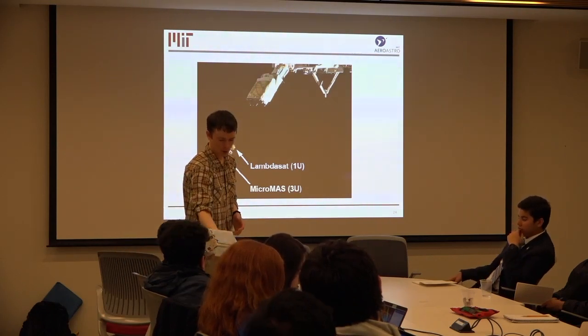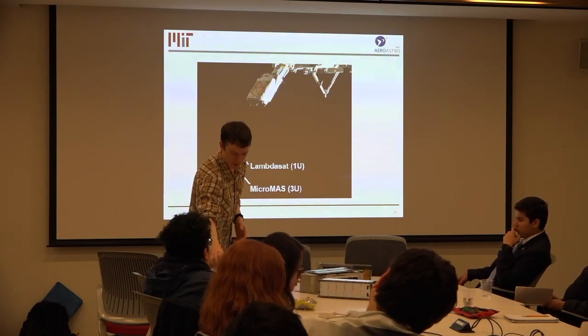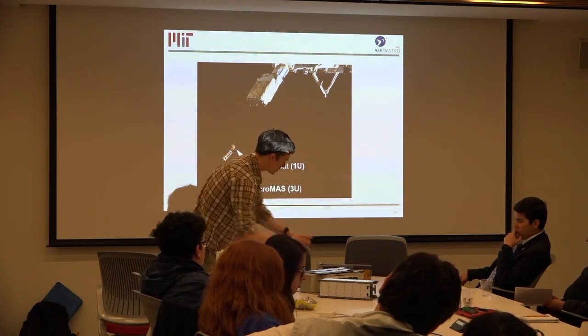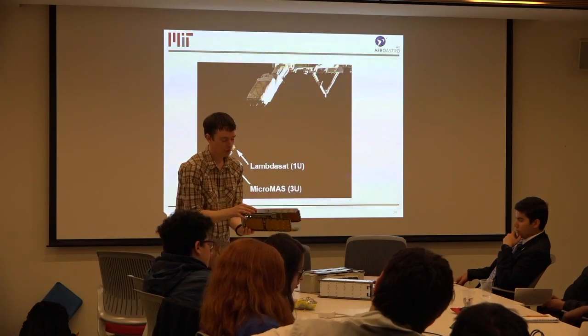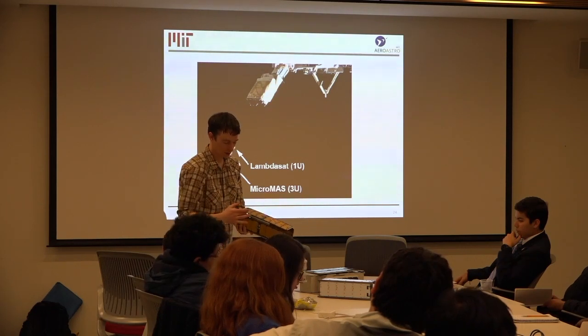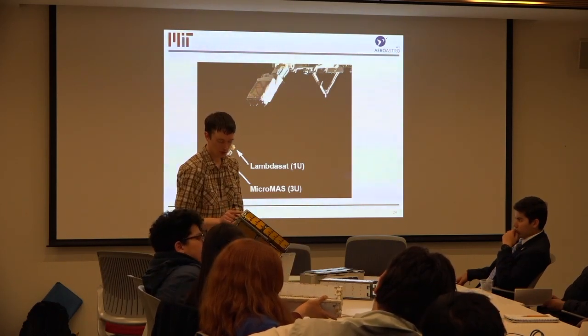So that one is a 3U model that has 3D printed sides, and these would really be aluminum. Like this one here has actual aluminum structure inside. This one, these solar panels, they don't have the silicon on them, but they're the actual type of solar panel and hinge that you would put on a real CubeSat.